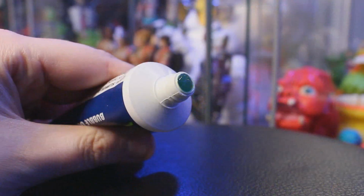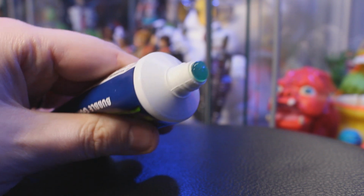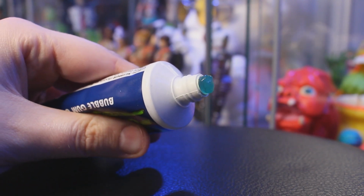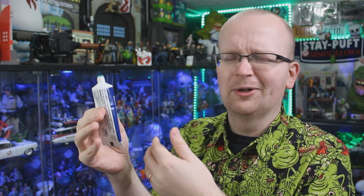Speaking of bubblegum, I'm kind of curious if it still smells like bubblegum. This has been about 35 years, and I'm not even sure what happens to toothpaste after 35 years, so let's screw the cap off here and take a look. All right, I'm just putting a little bit of pressure here, and oh my goodness, guys, it actually looks like it has not changed at all in all of these years. I cannot believe that this toothpaste is so well preserved. I thought maybe it would have turned brown or something by now, but it looks perfect and it smells perfect. It smells just like I remember back in 1988 when I'd wake up, brush my teeth, then run down the stairs on a Saturday morning and watch The Real Ghostbusters.